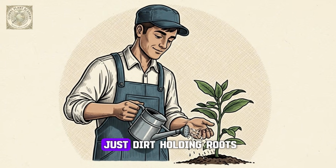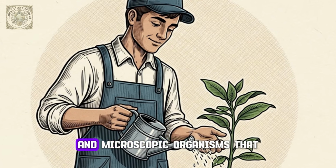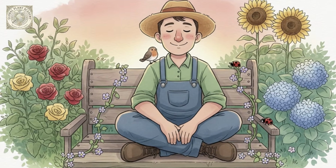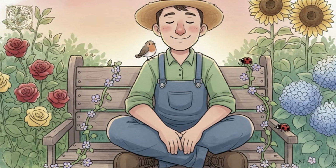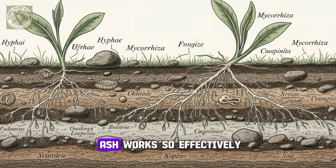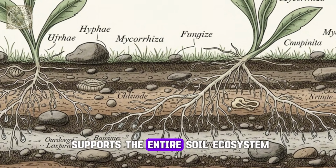Healthy soil is not just dirt holding roots in place. It is a living environment filled with bacteria, fungi, earthworms, and microscopic organisms that constantly work together. These organisms break down organic matter, transport nutrients, protect roots from disease, and improve soil structure. When this living network is strong, plants grow naturally with less intervention. The reason fermented wood ash works so effectively is not simply because it provides potassium or calcium. It works because it supports the entire soil ecosystem.